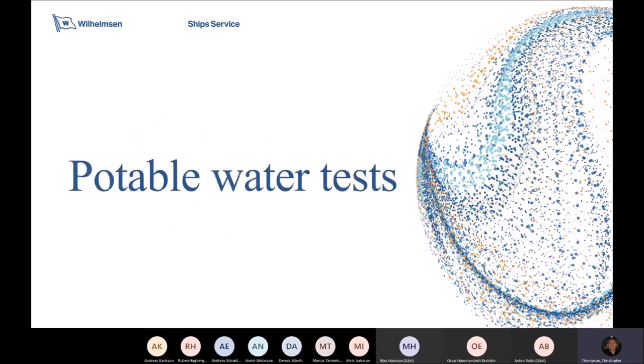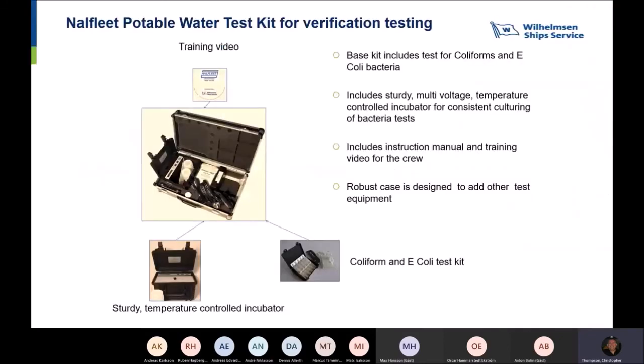So potable water, it is a very hot subject at the moment. A lot of vessels are actually being fined for the cooling water standard. In 2015, IMO, or the World Health Organization, brought it mandatory for vessels to do testing for the ballast water. And it became a law that if the vessel was not compliant and somebody actually died of bacteria in the water, the captain and the owner could be looking at prison sentences. So that is why it is a very hot topic.